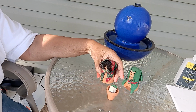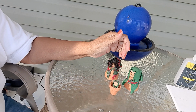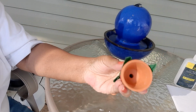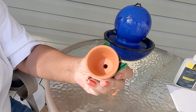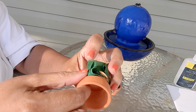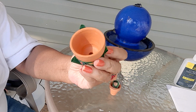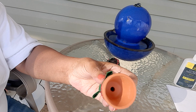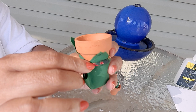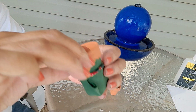Now let me tell you what it's made out of. And if you like it, you can make it because it's very simple, easy to make. You see this? Just a tiny terracotta pot. Now, I got this years and years ago at a craft store, and I'm certain they have small ones now. Let me turn it upside down so you can see it. There we go, terracotta pot. There's the lip, and it's just a tiny terracotta pot.